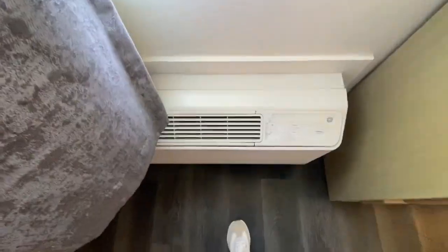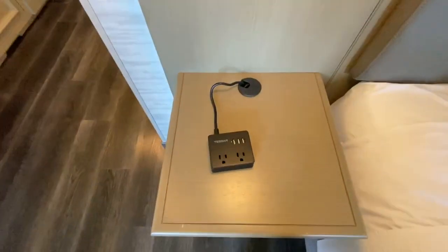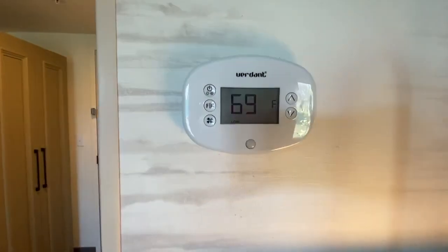And here is our AC or heater, whichever one we feel like using. And that's the charging station. The thermostat. So that's basically it for the room. Right now we're just gonna kind of relax. It's been a long drive. And then we're going to go ahead and go to dinner later. So until then, we'll see you guys there.